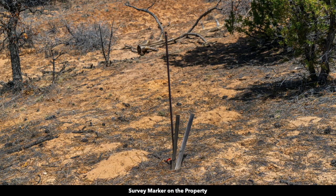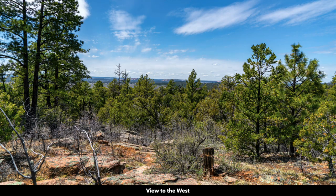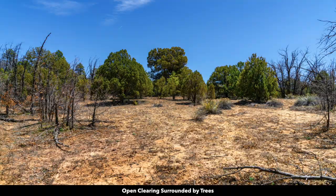There's a survey marker on the property, another survey marker. There are some of the rock outcroppings. There's a view to the west. This is a view to the southwest of the El Morro National Monument that we showed you earlier. Here's a view to the south. There are lots of mature trees on the property of varying species and sizes.